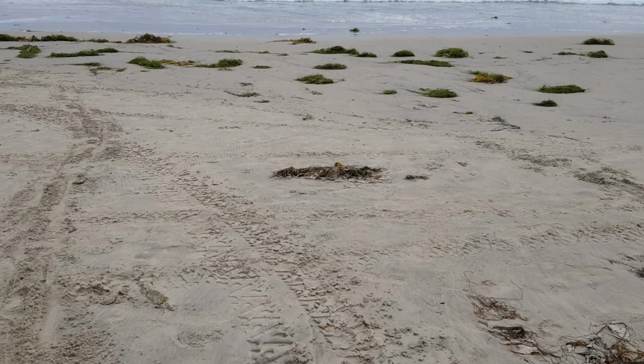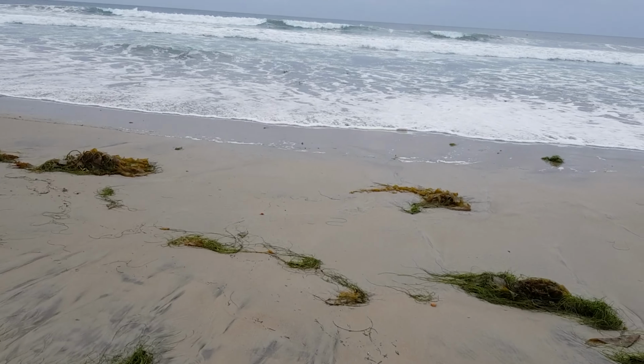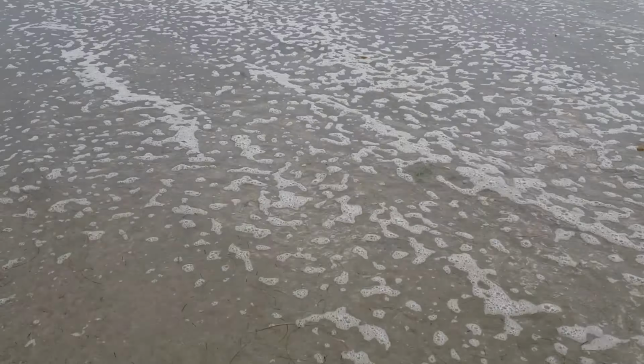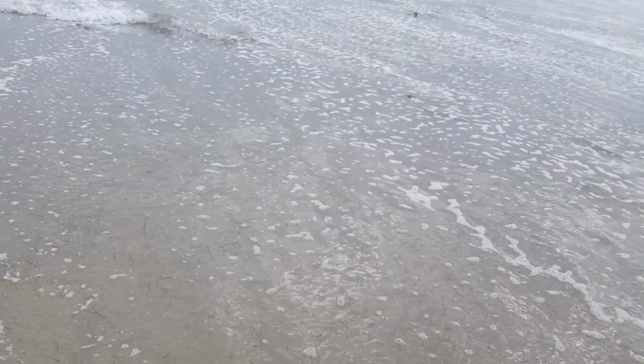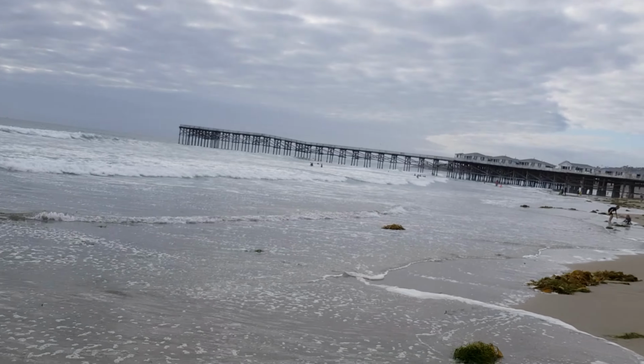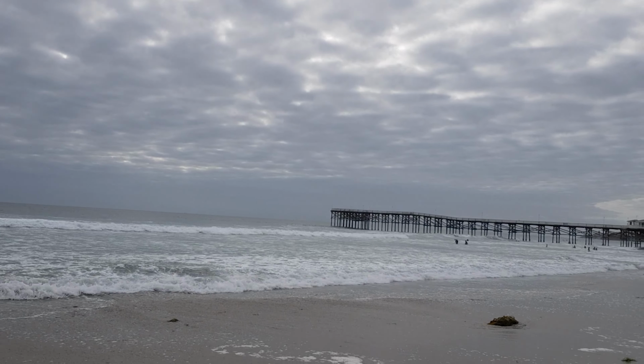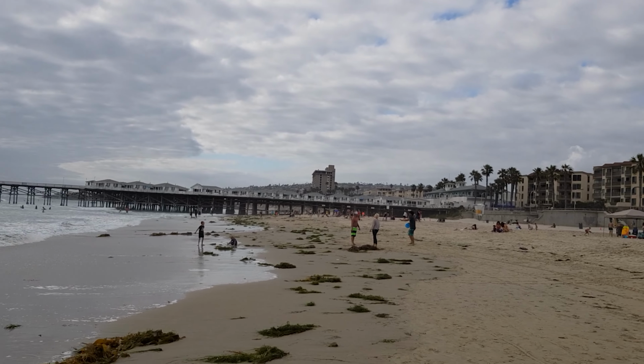Made it to the beach, finally. After 6 hours of driving, it's been 10 years since I've been here. It'll be interesting to see what has changed. Oh yeah. This is the first beach in 10 years, babe. 10 years. Sweet. A nice day out here. Nice day.